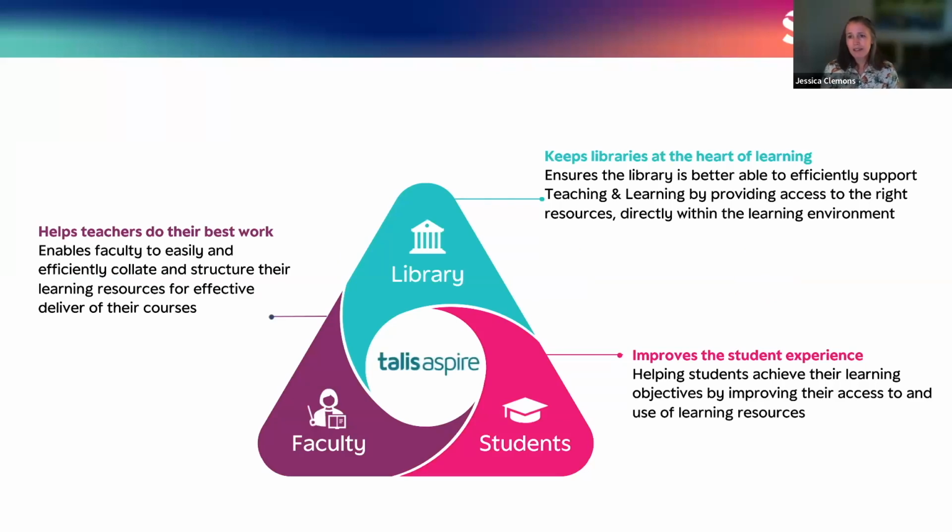Today, we'll be focusing on Talus Aspire, which is one of those products. But most importantly, I wanted to share just a little bit about how we help your faculty, your instructors, how we help libraries, and how we help students, which is really critical. So Talus Aspire is a course reading list management solution, and it allows faculty to collect all of the different resources that they need in order to share with their class to make sure that they are learning the materials. And it puts the content right inside the LMS. So it's where faculty are already working. It's not a separate system that they have to remember how to use.